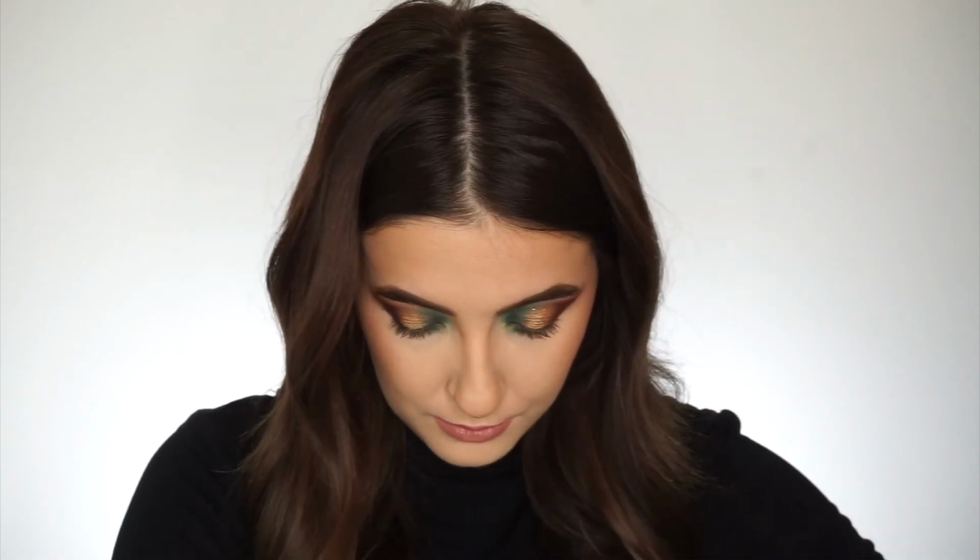Okay, and I'm going to be taking the lashes I've been loving recently, the Cala Wispy Lashes, or Volt Lashes. I don't know what the brand's called, but I'll link them down below.